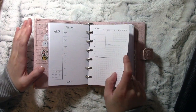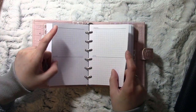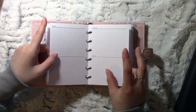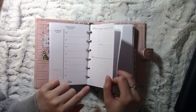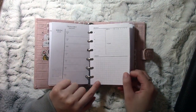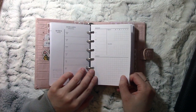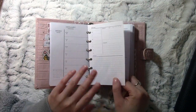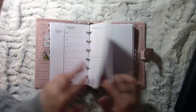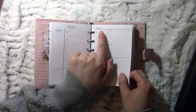Sometimes it does work because that's all the room I need. Some days I might feel like I need a bit more room to write in for a certain day, so I thought I'd just add in this insert. Now this is from Simple and Trendy Co. It's her undated week on 4 pages I believe, but it is quite easy to find on her Etsy shop, so just have a little hunt, and all it does is it has your week here.